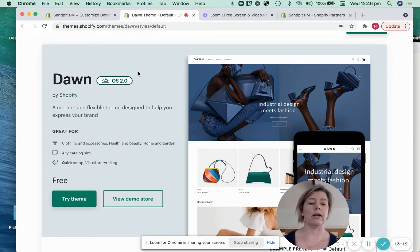Now, when you're upgrading, it will mean that you're going to have to rebuild parts of your site again. It's not going to be that you just push a button, it updates, and you're on the new 2.0 version. It means a lot of customization work, and that includes the fonts that you've chosen and the colors that you've chosen, which don't automatically come over. So you'll have to set those up again.